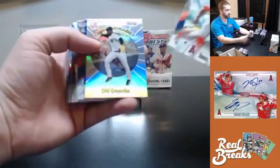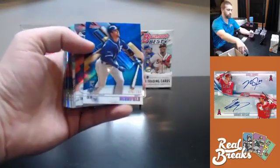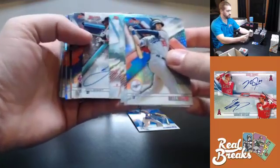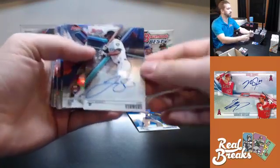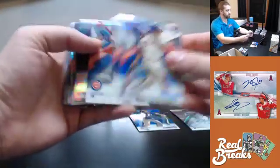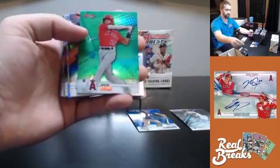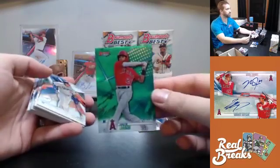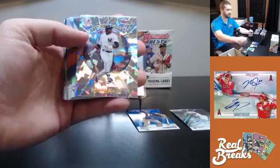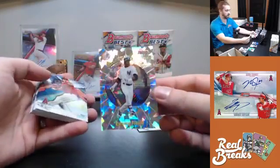Good luck. Blue Refractor Whit Merrifield for donuts. First auto, Josh Stowers going to Ryan Manley. Green Refractor Jordan Adams going to Ryan. Comes an Atomic Esteban Florial going to Mike.